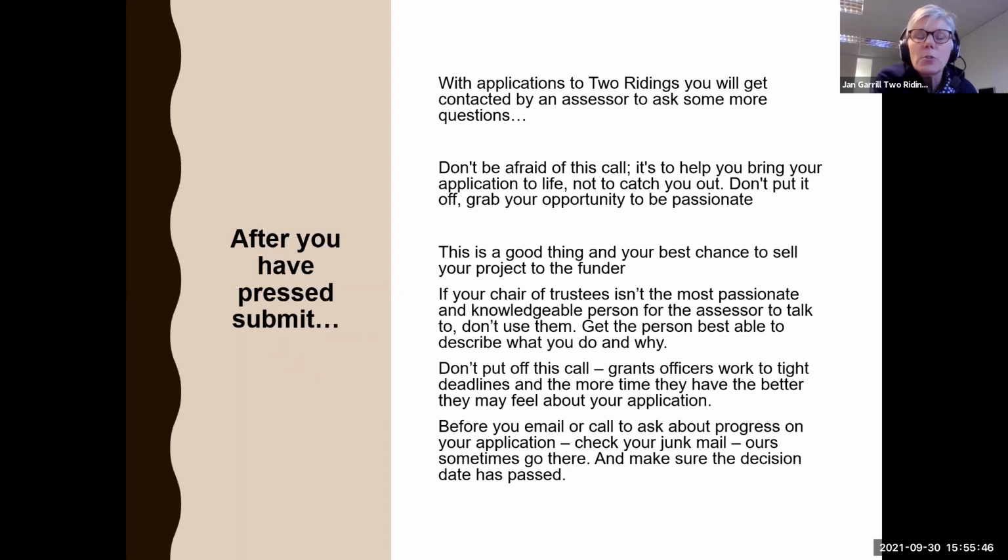Just because your chair of trustees is your chair of trustees, if he or she isn't the most passionate and knowledgeable person to do that conversation, don't use them. We don't want to speak to the most important person. We want to speak to the most informed person who can sell your project. And that isn't necessarily always your chair or even your chief exec. Get the person best able to describe what you do and why.